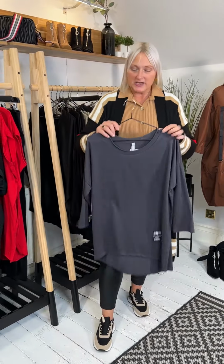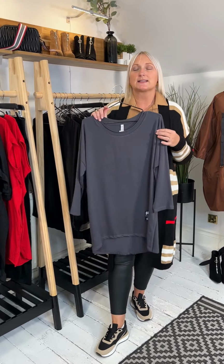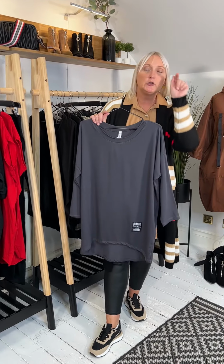Now, we do our little side button classic sleeve top. We are bringing you a new one because you all went crazy for that one. So now we are bringing you a new classic sleeve top. It'll be the one you take out of your wardrobe and put on over and over and over again.